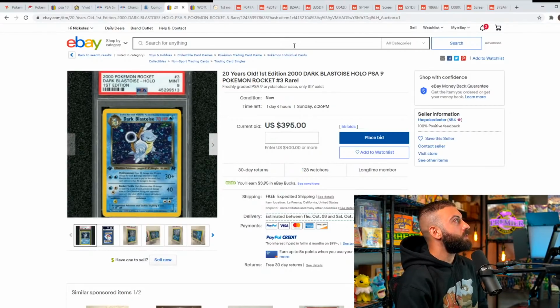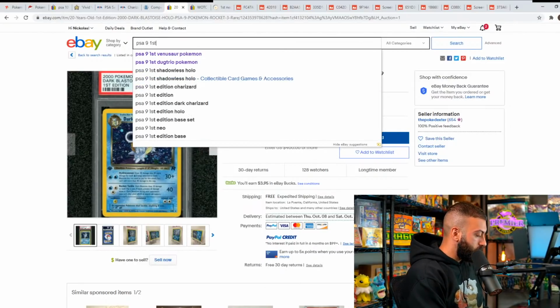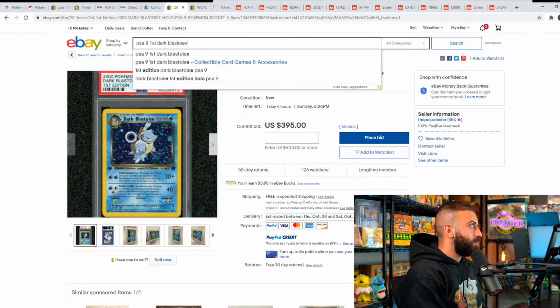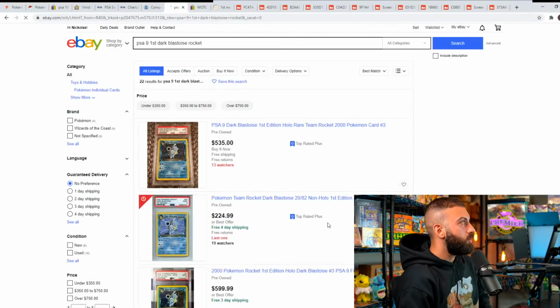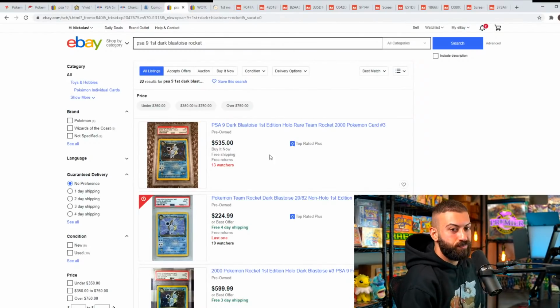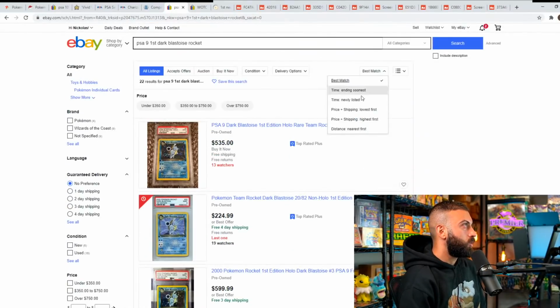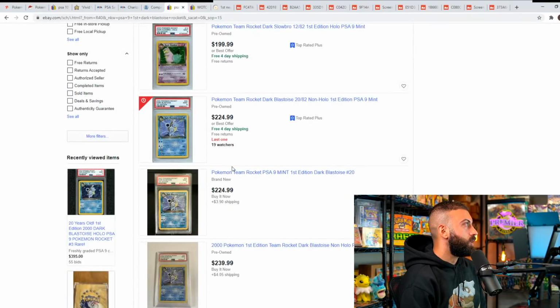So basically what I would do is I would just kind of look at the history of these. So PSA 9 first edition Dark Blastoise. And I'll put Rocket in there. And then we just kind of go and see what's happening. I base it off of what's happening over the last, like, month or two. If you go back 3 months, you're kind of wishful thinking a little bit because the market moves way quicker than 3 months. So what I can do is maybe go lowest first and kind of see if I can find the lowest price one.